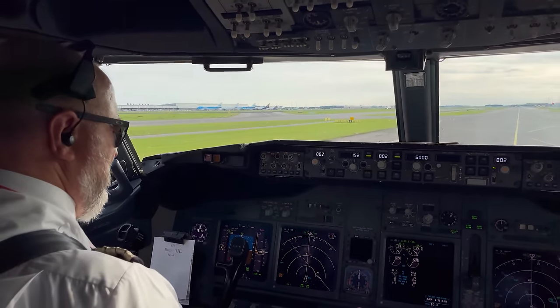Lima Orange. Det borde vara den sista av de tre. Ja. Det var det i alla fall sist. Who's this? Clear right. Har du sett den av eller? LOT 484, taxi now via Whiskey and Sierra, holding point runway 19 left. Taxi Whiskey, Sierra, holding point runway 19 left, LOT 484. Det är egyptisk regn till oss. Yes.